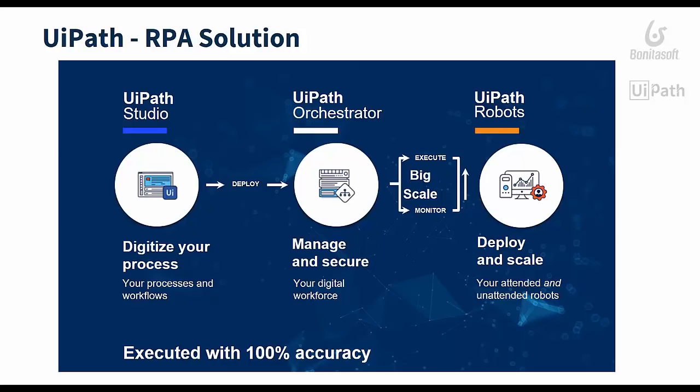That recording is then turned into a configuration that a UiPath robot understands how to run when it's interacting with that application. In this particular case, it could either be, as I mentioned, on a desktop, or it could be on a server or on an infrastructure up in the cloud.